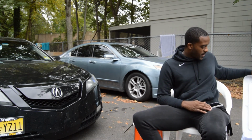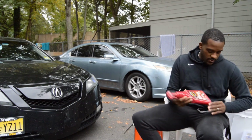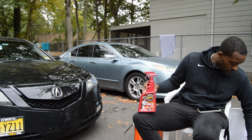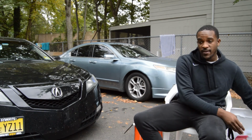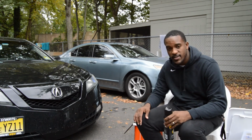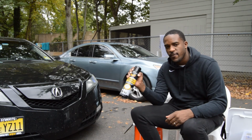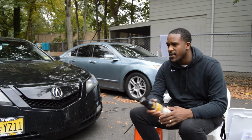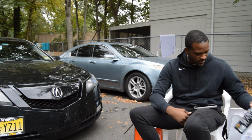These are just some of the products that I use when cleaning the car. I got the Meguiar's Quick Detailer. When I drive through a lot of farmland, every now and then you'll see a whole bunch of dead bugs on the front. So I use the bug and tar remover, spray it on for about 5 minutes. This is Meguiar's as well. Spray it on, leave it for like 5 minutes, and then wash it off. And then when you're washing the car, it comes right off.